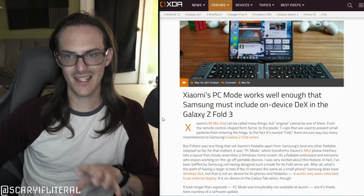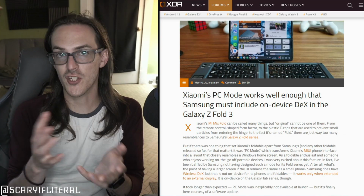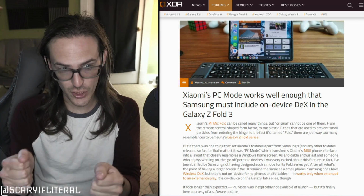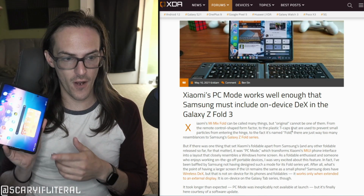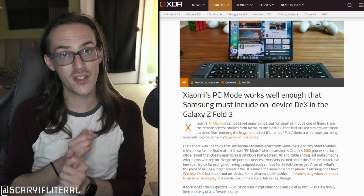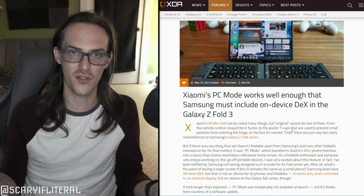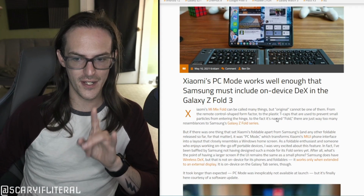Over here on xdadevelopers.com, they've actually gotten Xiaomi's version of this PC mode up and running on the device. On the Z Fold, you're stuck in a phone interface on your tablet. You can't use the DeX environment on your tablet. You can do this on Samsung tablets, but not on the Z Fold 2 or the original Z Fold. I do think that's going to happen, but it is available now on Xiaomi's device.